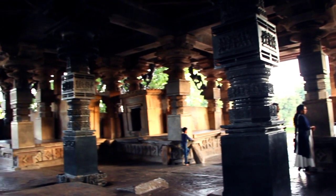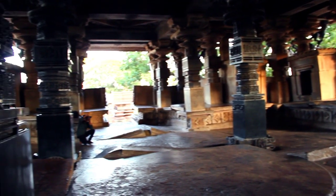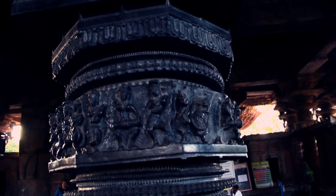This region was struck by a powerful earthquake in the 17th century. Everything in this area was flattened except this temple, where there occurred only some minor damages.